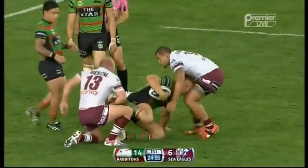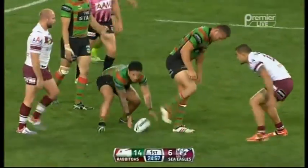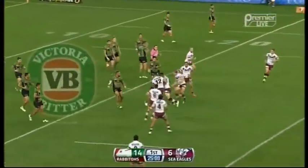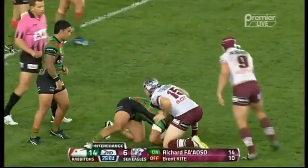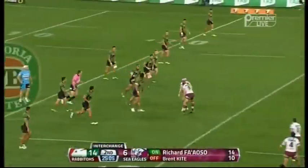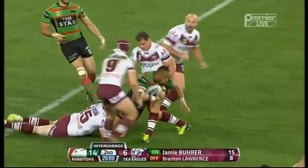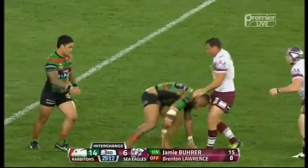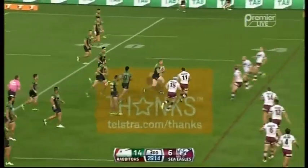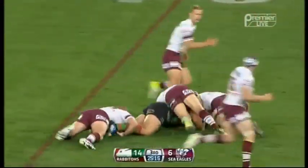And bringing it away is Sam Burgess, just inside the 20-metre line. Lima. Because he was in the spotlight with the crocodile roll in their other match this year. That's George Burgess.